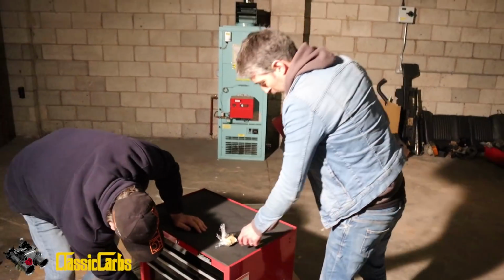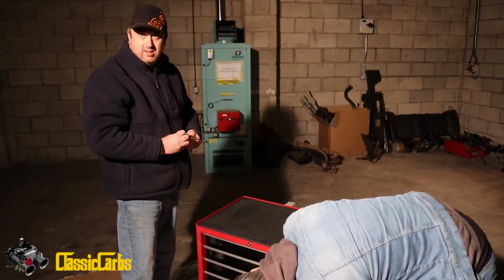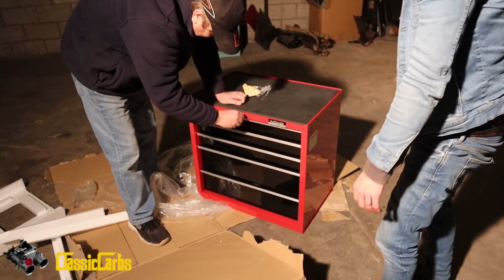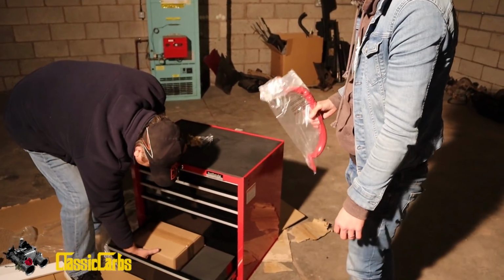So where are the wheels in? They must be in the drawer, aren't they? Got to be, yeah. Because on the picture there's wheels, isn't there? Yeah, I can see it. There's a cardboard box in the bottom one there, look. There's a handle. Ooh, it's got a handle.